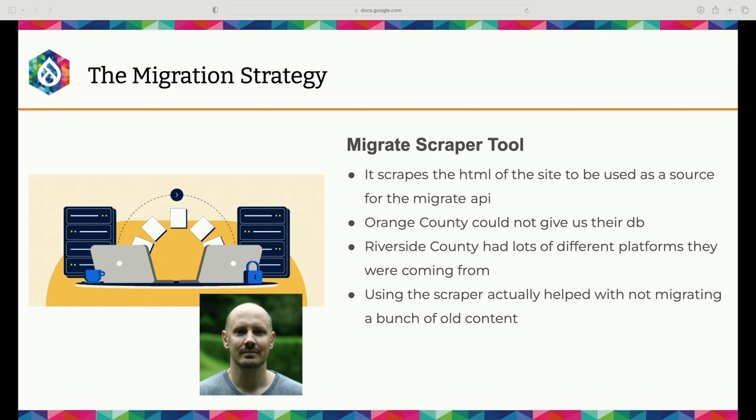Anyway, for Riverside, there were some Drupal sites which we did just regular Drupal to Drupal migrations for. The rest of them, we relied on the Migrate Scraper because we built it and we're trying to see if we can reuse it. And we've actually used it a couple more times since then. One of the benefits of the tool over a database approach is that we can limit what content we actually pull over to be what is currently live on their sites, which is maybe more valuable content because it's not a bunch of outdated content sitting in the database that someone has to delete.